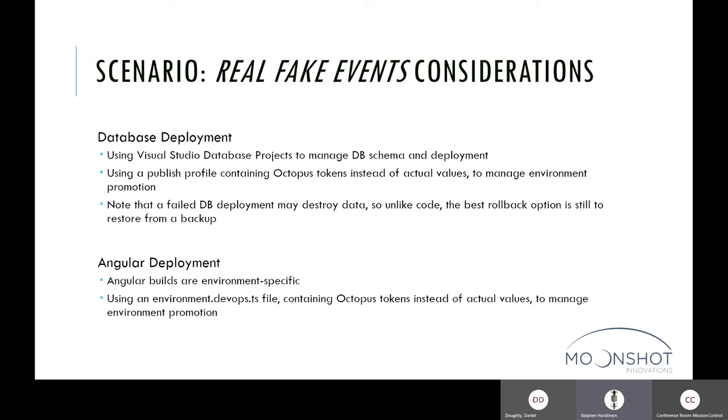But when it comes to a database, well, how do you parameterize that? I tried to call that out earlier on with the publish profile, that XML file that you can parameterize there. With the Angular deployment, because Angular builds themselves are environment specific, you have to type ng build and then specify your environment. What we did to get around that and give us a deployment package that we can promote from environment to environment without building again is we created an environment called just DevOps.